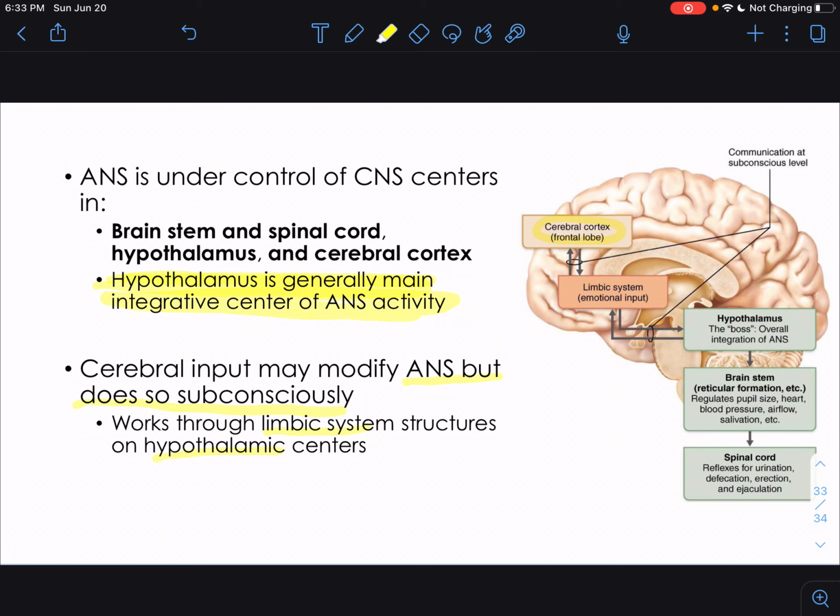Our cerebral cortex frontal lobe can play a role if we're thinking about how stressed out we are. That can activate our sympathetic nervous system, or we're embarrassed, we do something silly and our sympathetic nervous system is activated, which also goes with this limbic system emotional input. Feeling scared, nervous, or anxious can activate our autonomic nervous system. But overall, the hypothalamus is the boss, the major integration center of the autonomic nervous system. Areas in our brainstem reticular formation have more control over things such as pupil size, heart rate, blood pressure, airflow, and salivation. And then the spinal cord has some reflexes for things like urination, defecation, erection, and ejaculation.